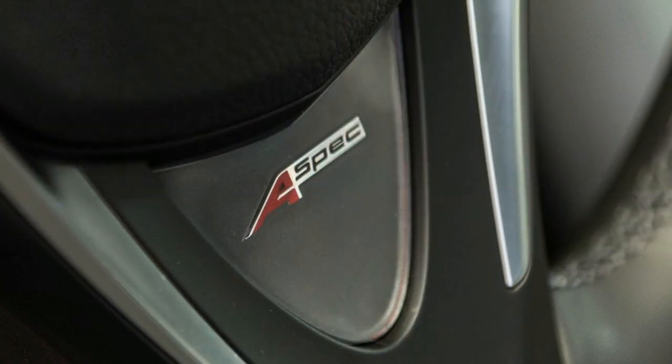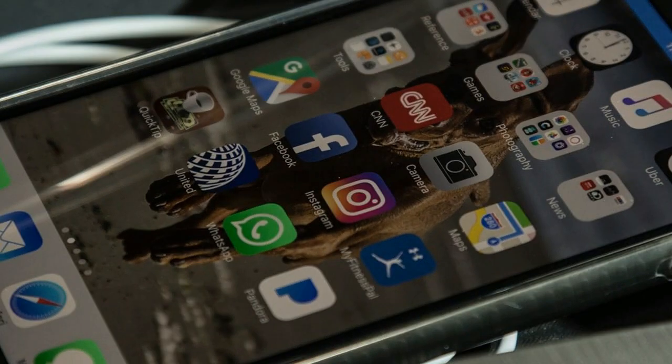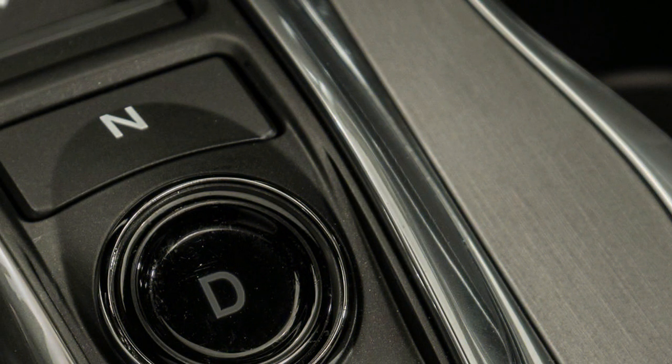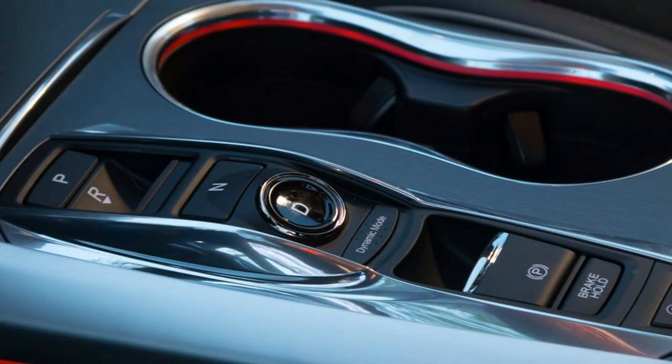The infotainment still has the potentially confusing dual screens, but the lower, 7.0-inch display now has capacitive touch operation. Acura claims a 30% faster response time, and while we can't verify that stat, it felt subjectively quicker.